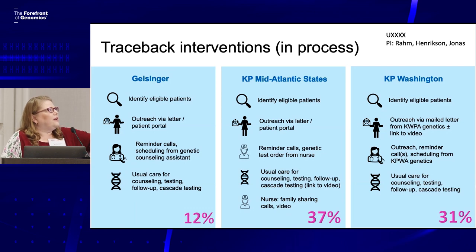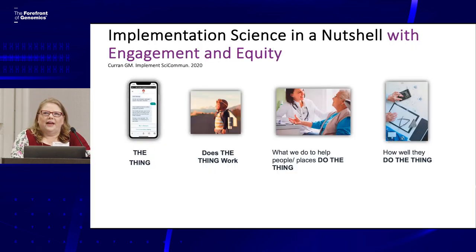I can tell you, Kaiser Mid-Atlantic, this is their final rate, 37%, but it's actually much higher and more diverse if you look at the people who actually agreed to have testing and received a test kit. It's the returning of the test kit. So again, those are just some examples of how we use implementation science thinking across the spectrum of where programs are in their implementation process that we're testing as we're researching them.